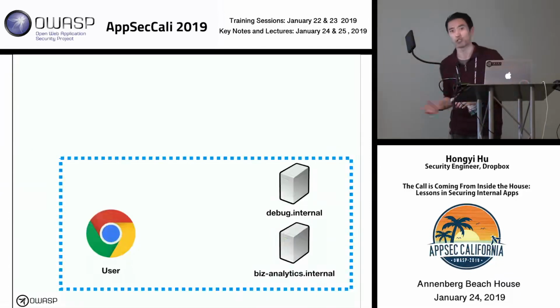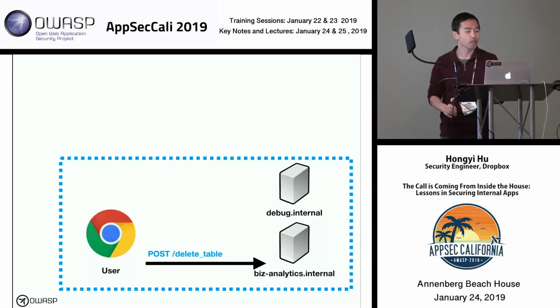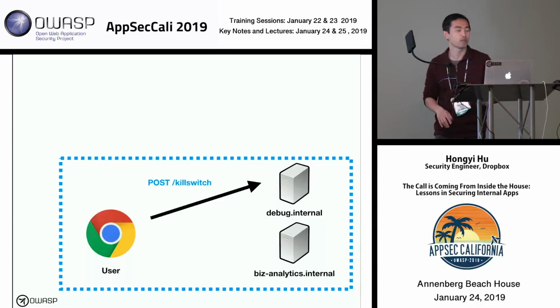Now, if you're not familiar with cross-site request forgery, or you're not sure why it might apply in this context, here's a motivating example. We go back to our two web apps, and we can imagine that some of them might have sensitive state-changing functionality, right? Like you might be able to delete a table in our analytics app. Or worse yet, there might be a kill switch in our debug panel, right? That could take down some systems in prod. So it'd be really bad if an attacker would be able to trick a user into making these same requests.